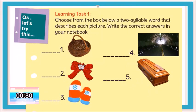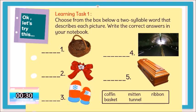Let's try to answer learning task 1. Choose from the box below a two-syllable word that describes each picture. Write the correct answers in your notebook. Choose from coffin, mitten, ribbon, basket, tunnel.